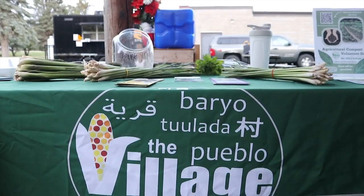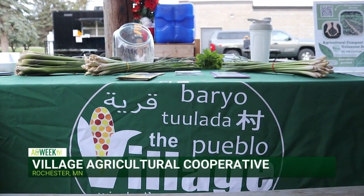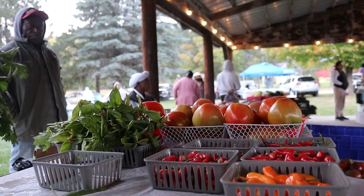An ag co-op for small growers in southeast Minnesota is growing. The Village Agricultural Cooperative has just had its best season since forming in 2019. The co-op's mission is to increase land access, resources, sales, and markets for immigrant farmers in Rochester.